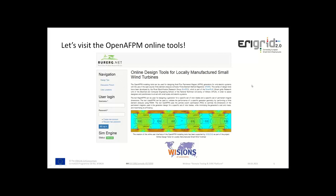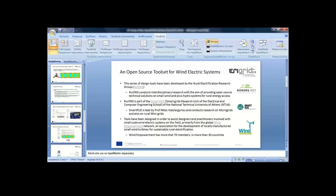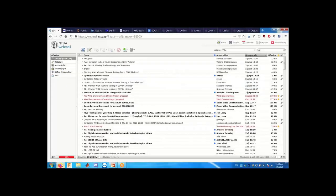The online interface for the tools has been funded by Wizens from the Wuppertal Institute in Germany. And it was part of a knowledge exchange project which we conducted in Nepal with local partners, and it also included an electrification project. So now I will go to the tool.